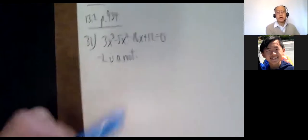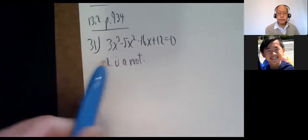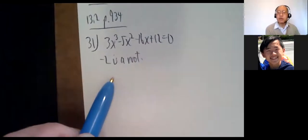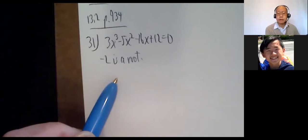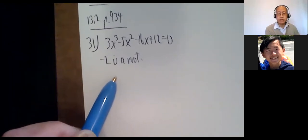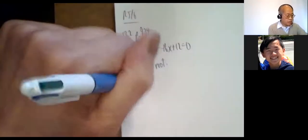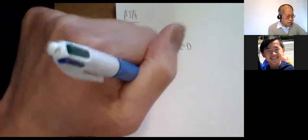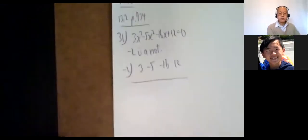So all I do is synthetic division on negative two. X cubed will become an X squared. Once I get to X squared, I can always do the quadratic formula, right? So that's the way we do it. We're going to factor this polynomial completely and give all the roots. So negative two goes here. Three, negative five, negative 16, 12.